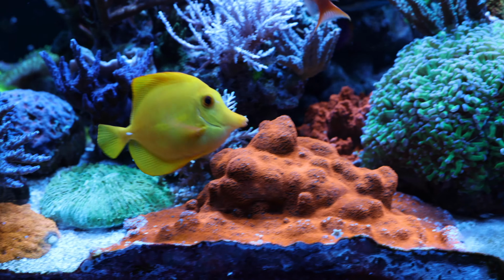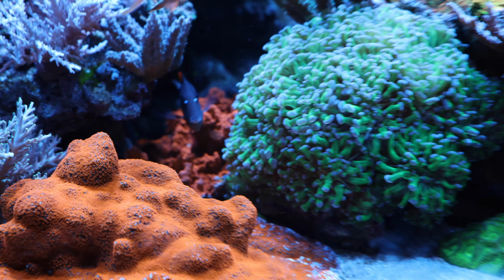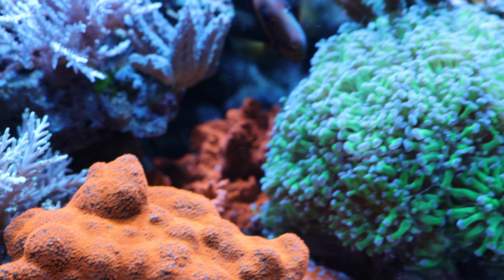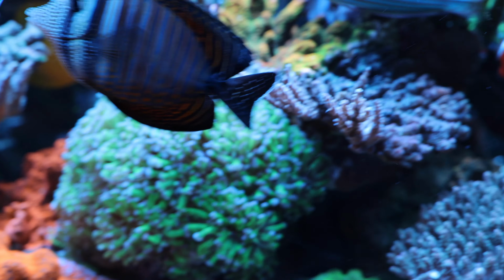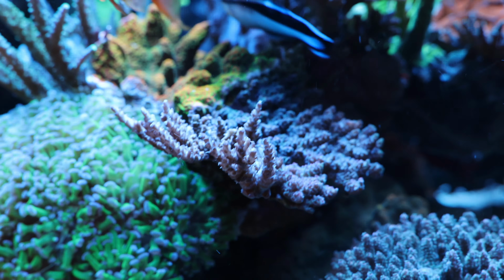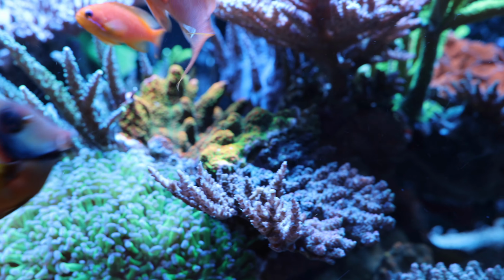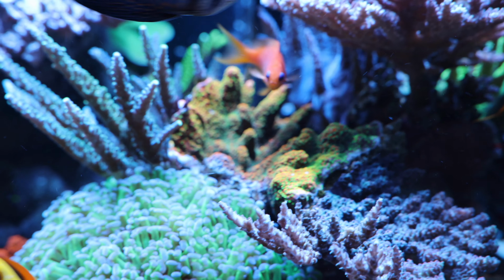Monty, this is the Superman Monty. Right next to him, behind there is the Montipora setosa, and some sort of a frog spawn right here. This is the red planet, which lately as of late has not been doing very well. I had a few salinity swings, so I'm blaming that on that. Another sunset Monty right here that has encrusted the whole rock.